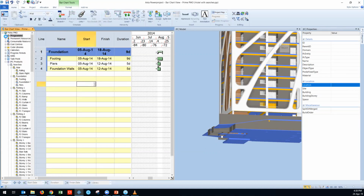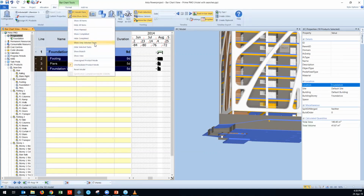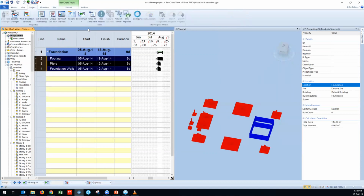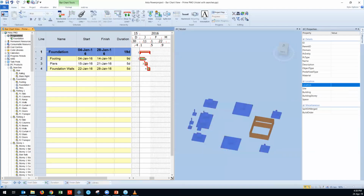On the structure of the project, you will be able to see that your structure has also been created. And now I would like to see these elements on my BIM, whether I did everything correct or not. So I can just see the selected activities. Now, if I, for example, reschedule my work, I'm able to see them also in the critical path. So the highlighted red ones are my critical activities.